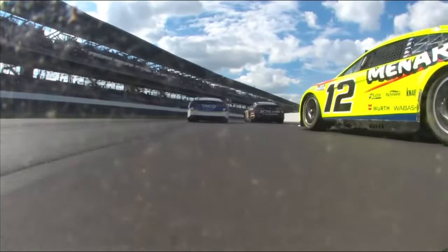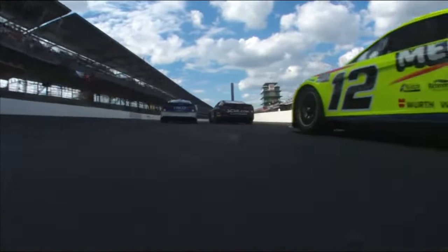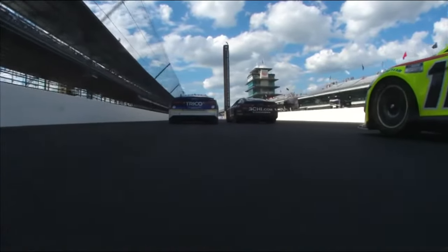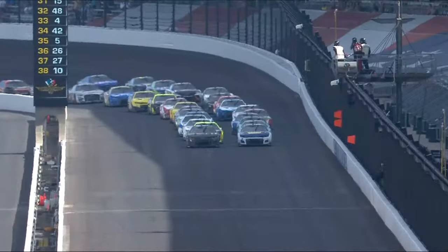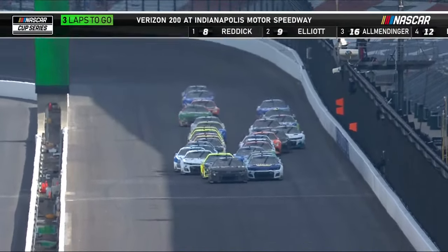One of the other things that could come into play. This might not be the last caution. 3 laps to go. And we know everyone's been fighting for track position up to this point, but now, with just 3 more times around, how aggressive will they get?